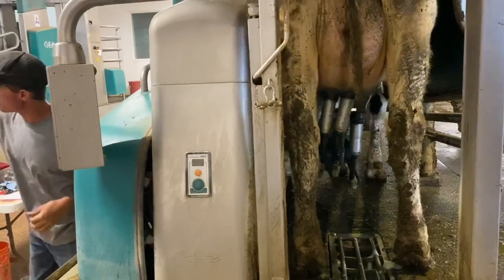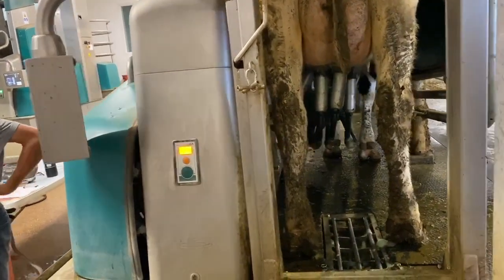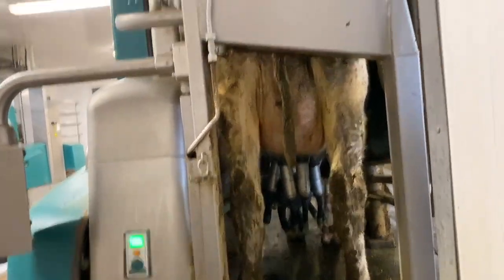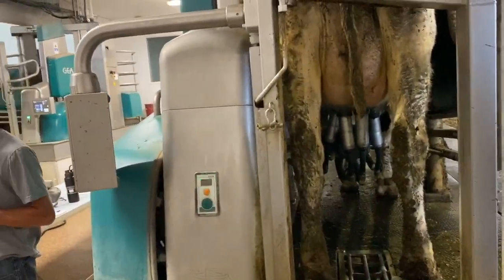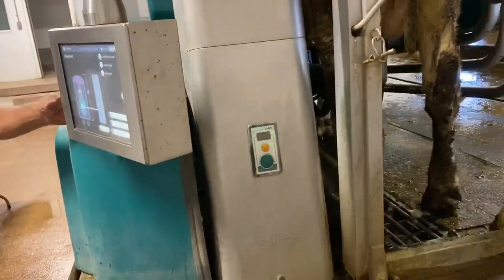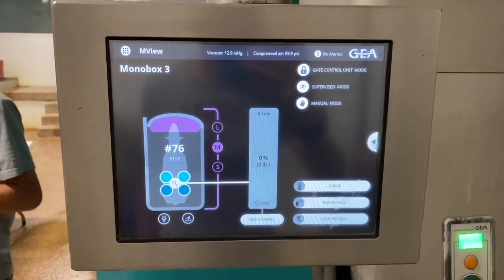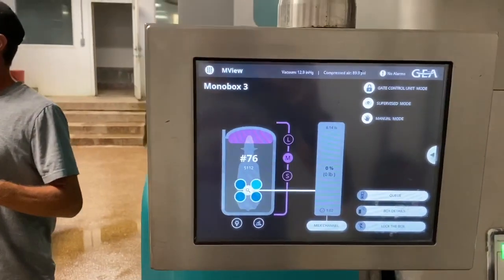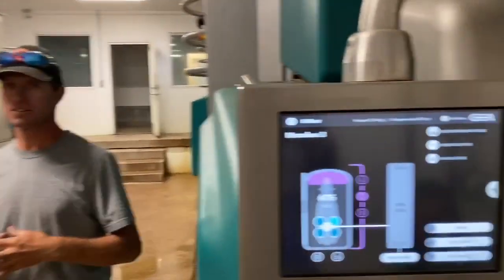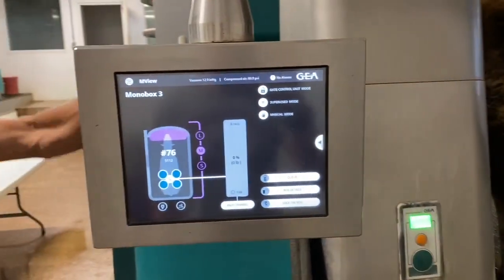Hey, Kevin, look at this, because here's the robot right there. That's how it sucks up to. Okay. Interesting. What's that? Oh, that's cool. I was wondering how it knew how to line up properly. Yeah, it's getting that one attached already.